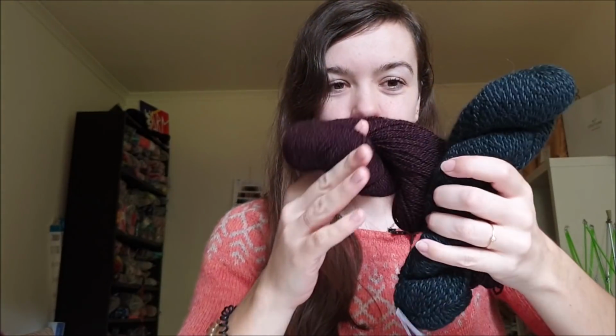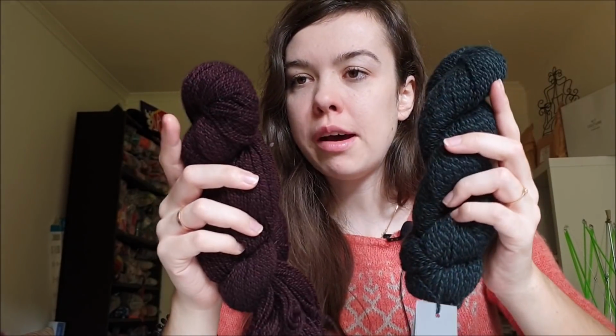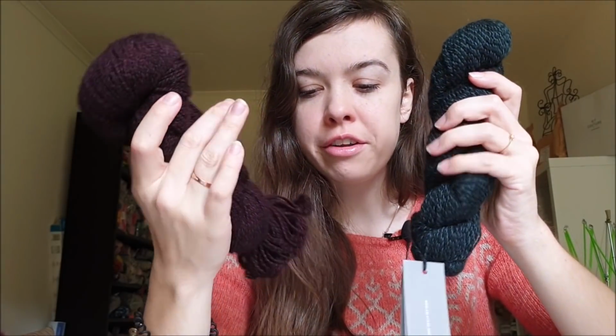So that is my Woolfolk yarn haul, and it's so freaking soft. I mean, yes, I know it's going to pill quite a bit. It's going to be a pilly yarn, but it is utterly gorgeous.